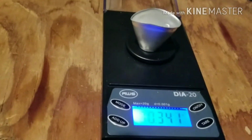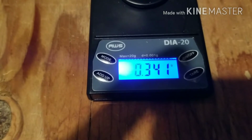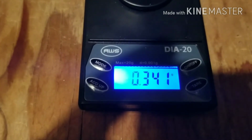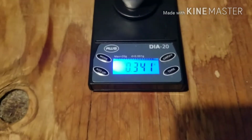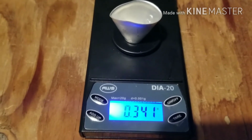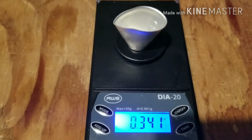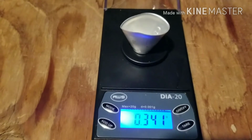So there we go. Gold's in the cup. What we got? Well, look at that. 0.341. Well, that's definitely closer to the average that he stated. As always, gold is surprising. It can weigh more than it looks. So that's nice, but 3 for 3 falling short of that 4/10 mark that he states on his average. I really think Prospector Matt should maybe adjust his average down a little bit. Sorry, I know I wasn't going to speak about the other product, but that is what I'm referring to.